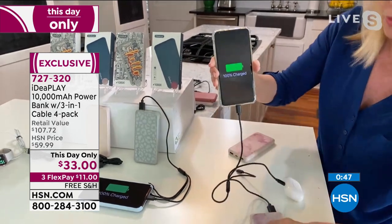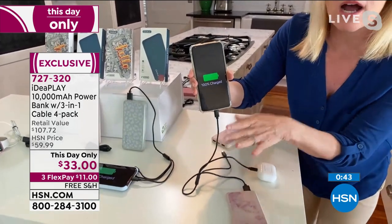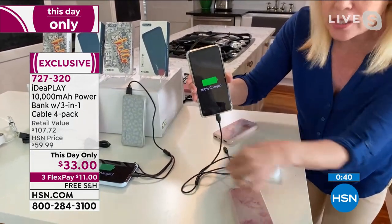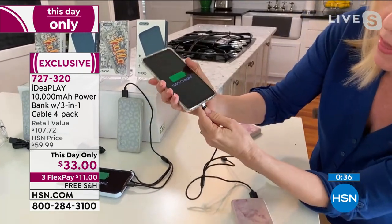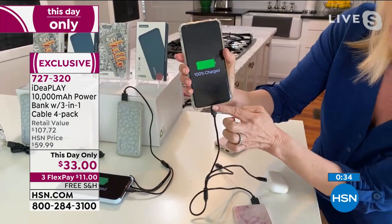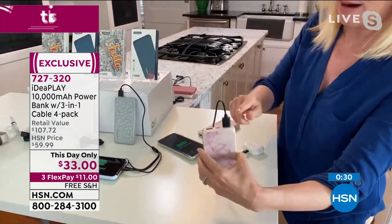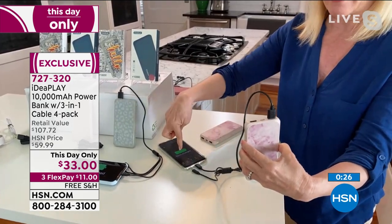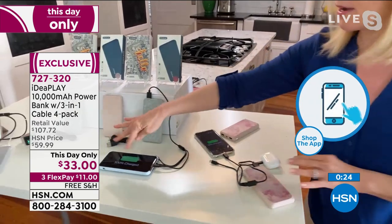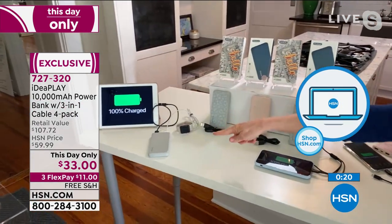So here's an Android. I'm using the cable that comes with it. 3-in-1 cables are typically over $20 just for the cable. All you have to do, that's the USB-C. That's the brand new. All the new phones are going to USB-C, or it can be an iPhone. And here's my one power bank. I'm charging my AirPods, and I'm charging an Android phone. Over here, an iPhone. Over there, I'm charging my watch and a tablet with one power bank.